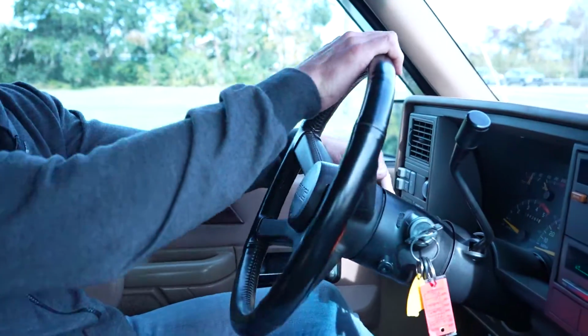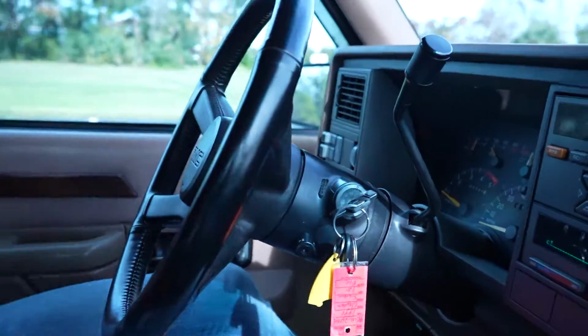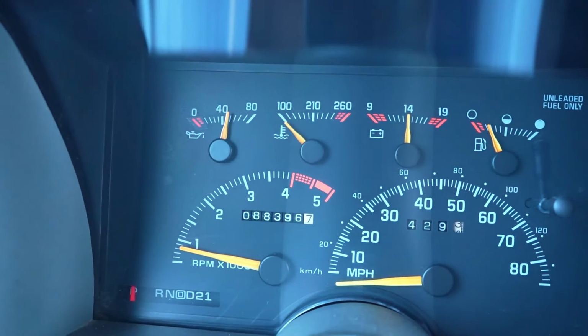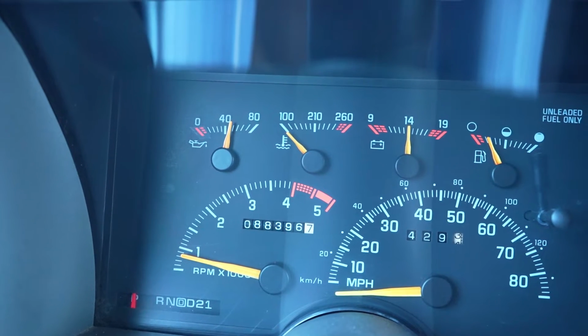Let me start out by saying this is probably the most comfortable seat I've ever sat in my entire life. It is very comfortable. Tilt wheel, horn. Let's go through the gauges here. First of all, notice there are no lights on in the dash. 88,396 is the actual miles supported by the clean Carfax, tach.